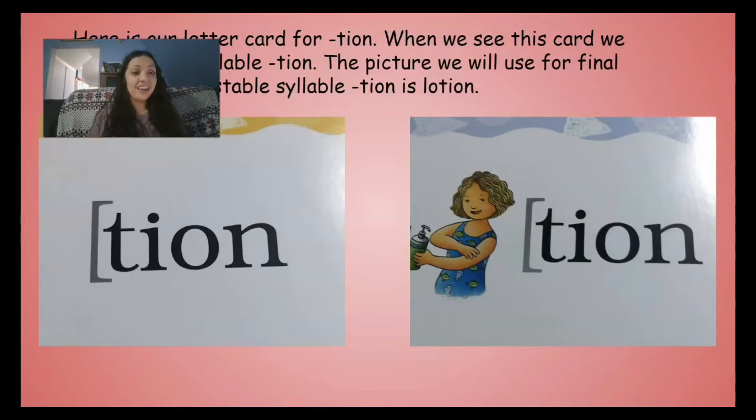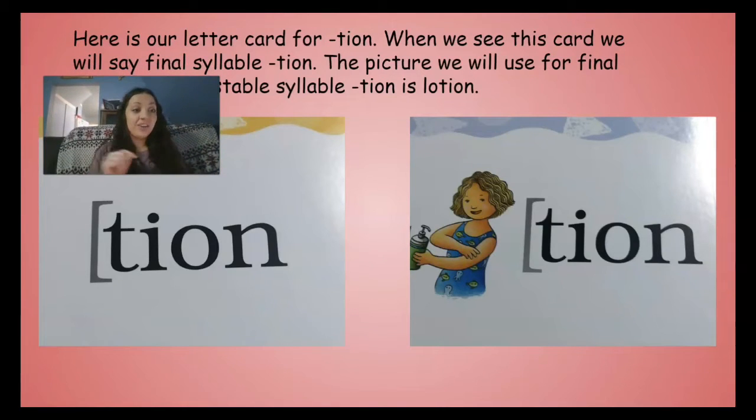All right, our letter card for final syllable, T-I-O-N, is this card right here. And so that's what we're going to say every time. That's kind of hard to say. Final syllable, T-I-O-N. And then the picture we will use for our final stable syllable, T-I-O-N, is lotion. Shun, see it at the end? So we'll say lotion, shun. Final syllable, T-I-O-N. Very good. It's going to be tricky because it's different than the others.